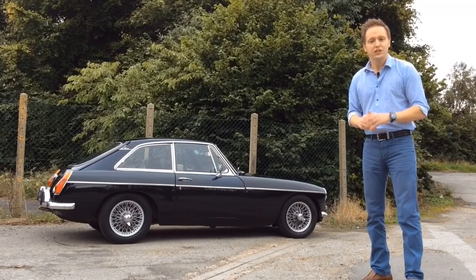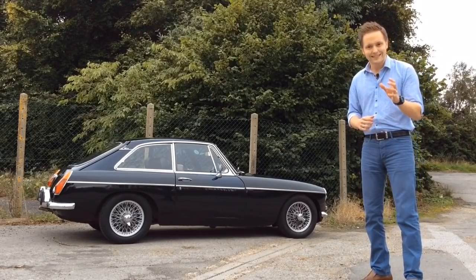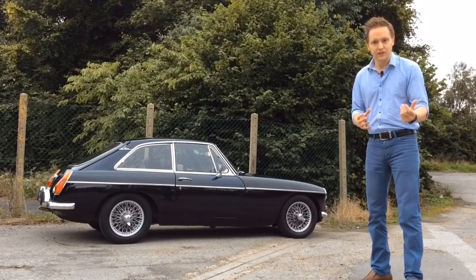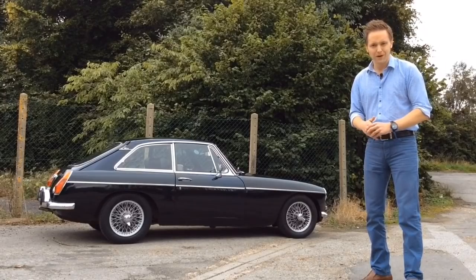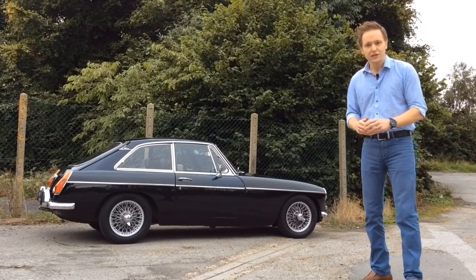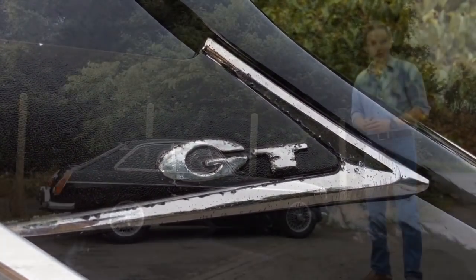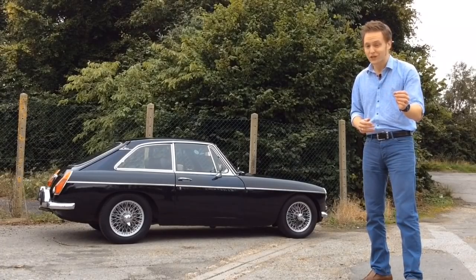By this time, though, the MG purists felt that the Pininfarina-styled coupe had had its day. So the company put in a bigger engine and upped the marketing budget. But despite this, it was a very optimistic marketing slogan. There was a time, though, that the MGB GT commanded respect in all motoring circles. And as a classic car, that time has come around again.